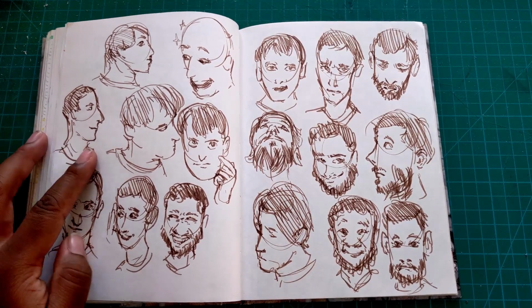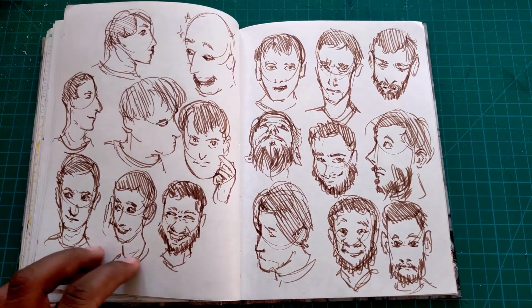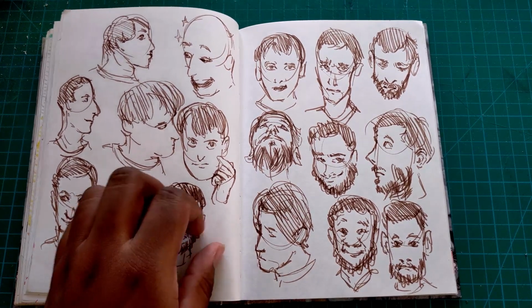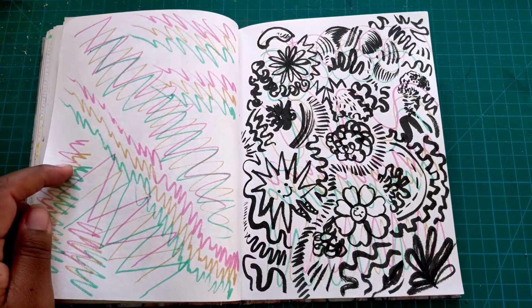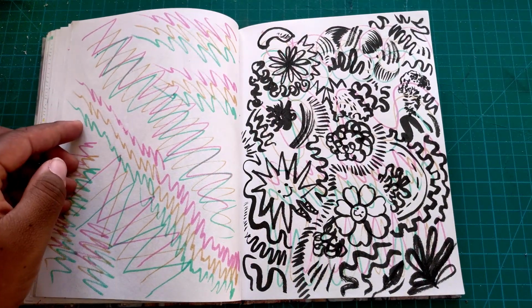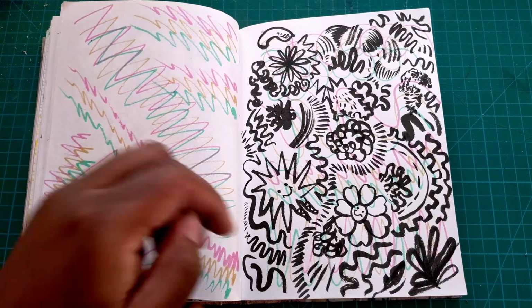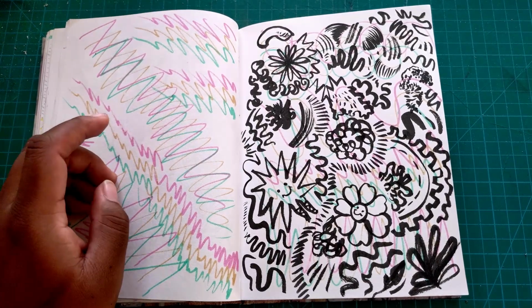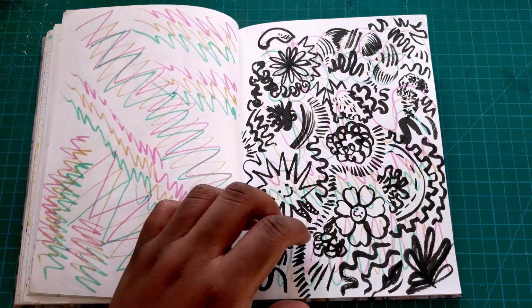Here's the face studies page I was talking about earlier. My favourites are this one, and that one. I picked up 3 pens and I held them up like that and I just went this all over. I was holding 3 pens at once. I did the same on this page, but then I doodled on top with my Pentel pocket brush.